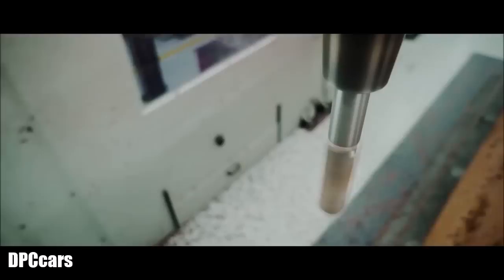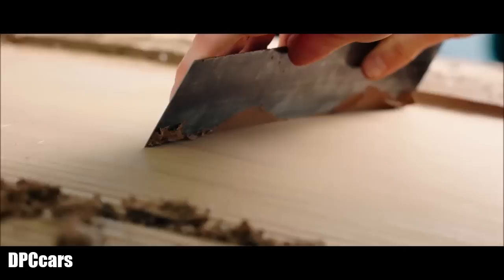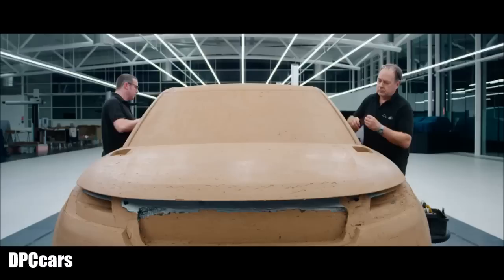But the final crafting is not a job for machines. Yeah, that's looking pretty good. If we can try to take a little bit out. Yeah, sure. Nothing can replace human skills when it comes to sculpting the clay. Clay is a material that really is very flexible. It's very useful when you're trying to refine very, very precisely each section on the car. This precision is down to the artistry of the modelers themselves.